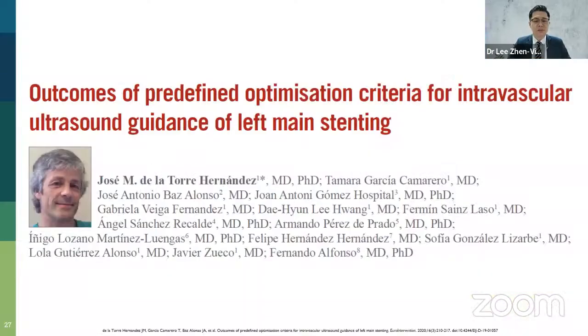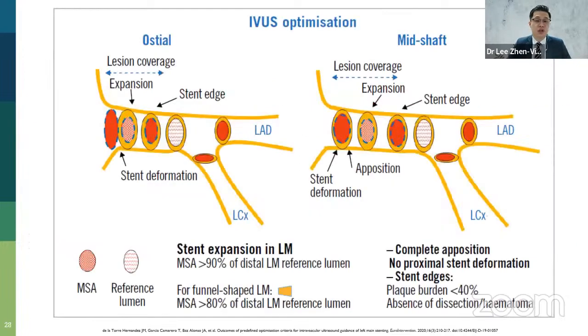Some of the systematic protocols that I would show you now would go a long way in making sure that the procedure is a successful one. So in contemporary practice of PCI, it's no longer sufficient to just use imaging versus not use imaging. I think whenever imaging is used, there needs to be a standardized protocol. There needs to be a standardized workflow to improve the overall efficiency of imaging.